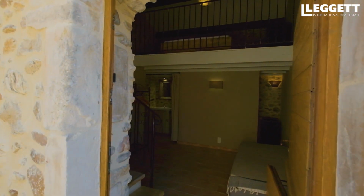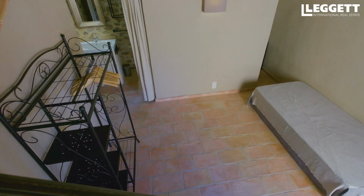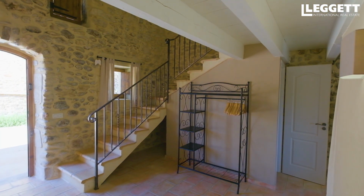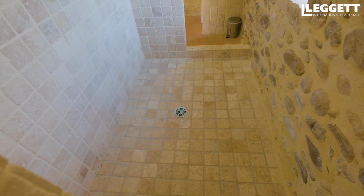So, speaking about the habitable space, the total is around 500 square meters. Oh my God, that's a lot. The gîtes are not very small. They're even comfortable, really nice, stone everywhere. The floorings are beautiful. There's air conditioning everywhere, from what I saw.